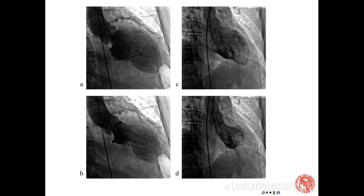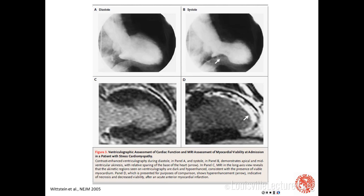The reason I don't call it Takotsubo is because you have other options. So here it's filling and here it's squeezing. Notice the apex is obliterated. It's like a spade shape because the apex squeezed down, but the base did not. The base stayed ballooned. So that's one of your other variants that you can have.